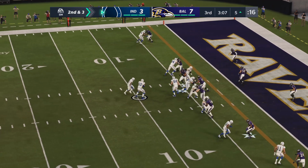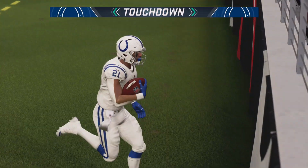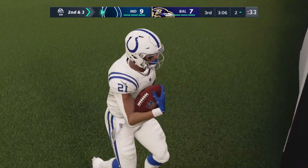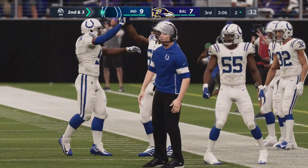And this defense hoping to limit them to a field goal, and he takes it in for a Colts score. A 5-yard touchdown run, and the Colts have taken the lead. A strong, determined run there, Charles, to get in for 6 points.